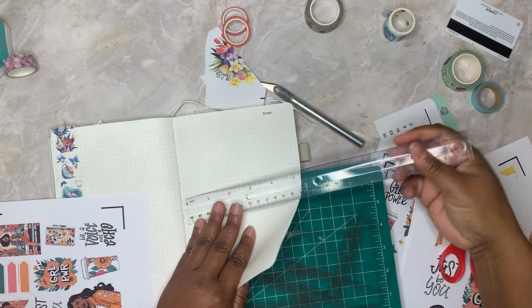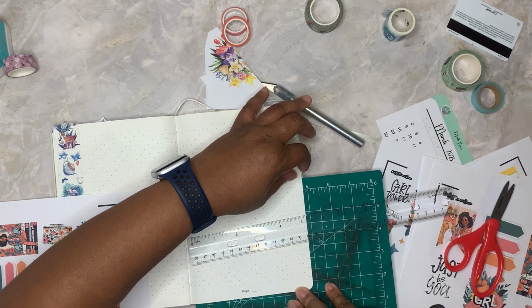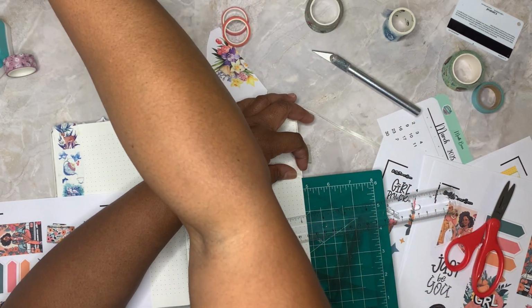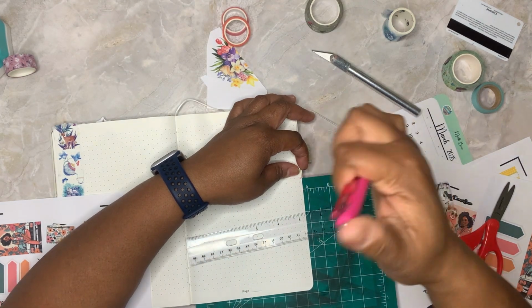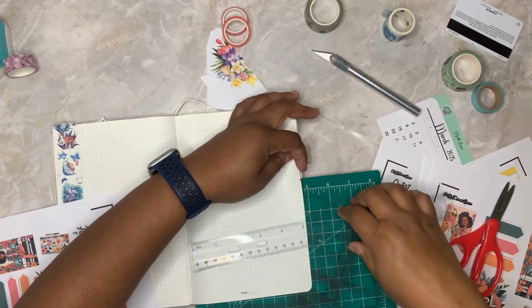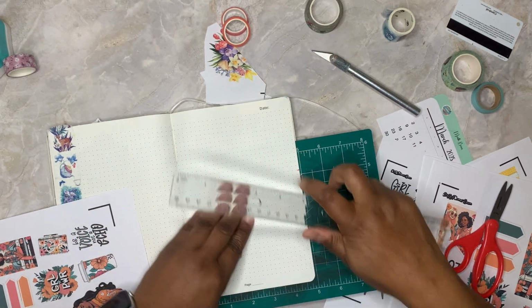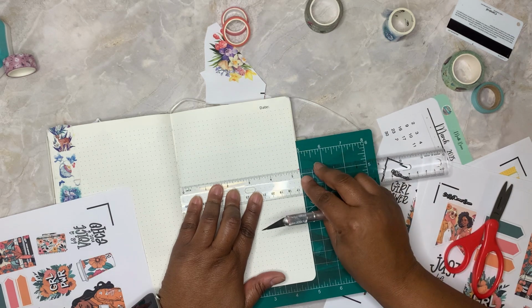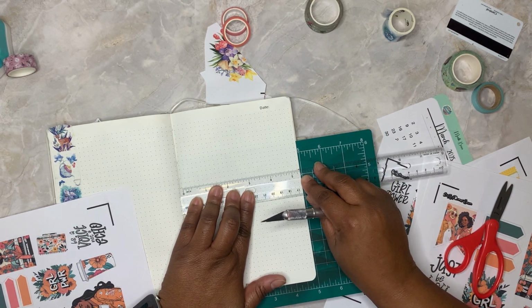And I'm going to, actually, I'm going to cut it about right here. Where's my pen? I'm going to mark it with a pen. So I'm going to cut it about right here, so that way that one comes from the back. And I'm just going to do washi tape on this one. We're going to keep it simple. And then I'll practice and then come back with that. So I'm gonna go ahead and cut it right here. Then I'll add my washi. So I'm gonna do that bullet line here.